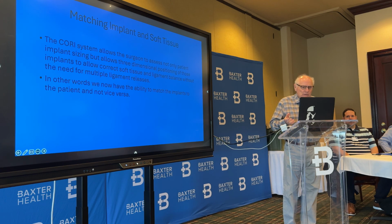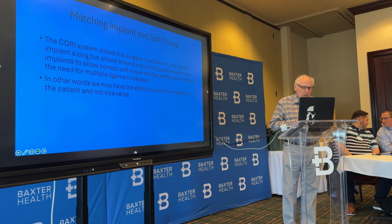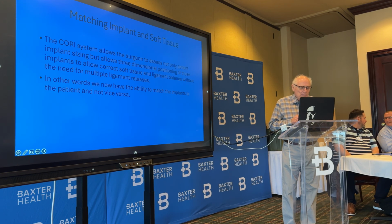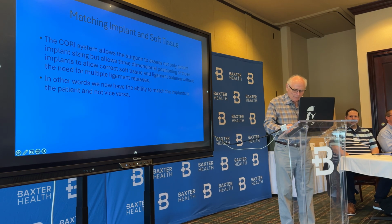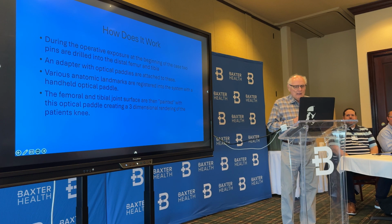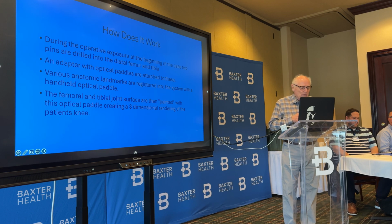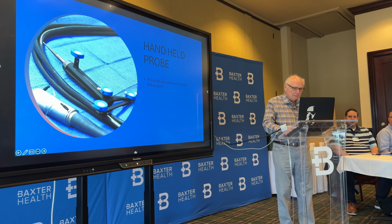So it allows us to assess implant sizing and three-dimensional positioning of the implants. So we can now match the implants to the patient and not vice versa. At the beginning of the case, we put pins into the femur and tibia, adapter paddles, anatomic landmarks, as I mentioned, and then painting of the joint surface to create a three-dimensional rendering.